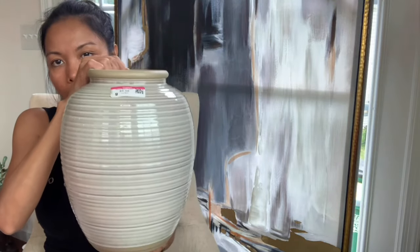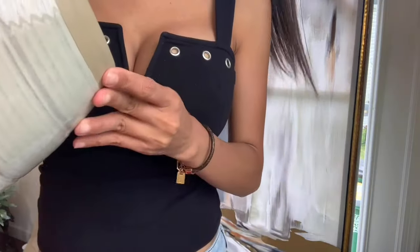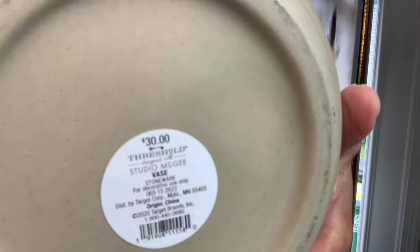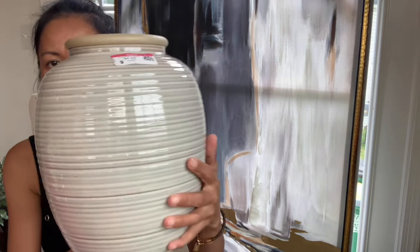Alright everyone, let's move on to Goodwill, my favorite store, where I always find very unique items that I use all the time in my tablescapes and home decor. First, this vase right here from Studio McGee. It was $4.49. We still have the price there. I believe they don't have this anymore at Studio McGee, so I'm really lucky to find this vase.